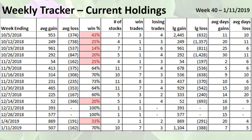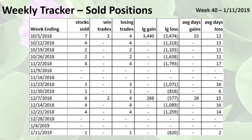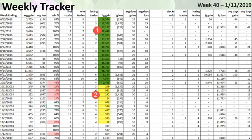And then I have my largest gain and largest loss, and then the average days held for my gains and my losses. I also added a weekly tracker for the positions that I've sold. So this week I did sell one stock, so it's listed down there. In my weekly tracker spreadsheet, the current holdings versus my sold holdings are actually right side by side.